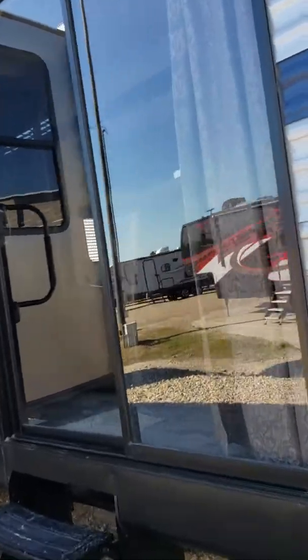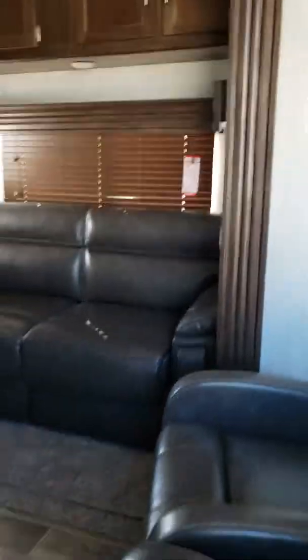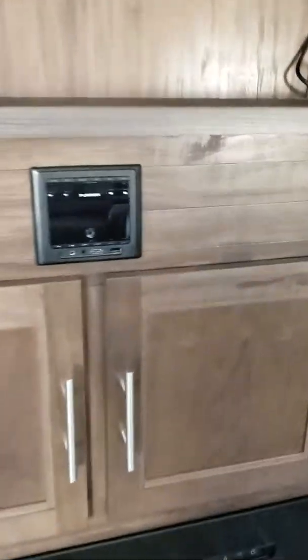And let's go ahead and go inside. Again, this is a 39SR. As soon as you come in, there is the bar area. And then to the left is your living room area. Lots of storage, fireplace, Furion radio. Big TV.